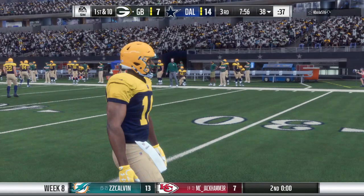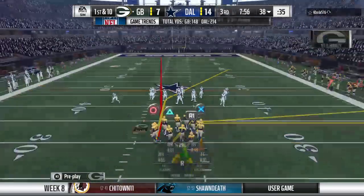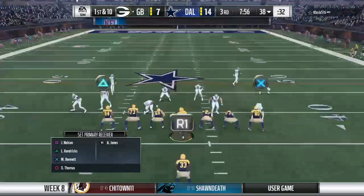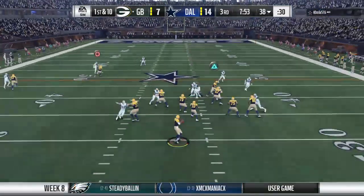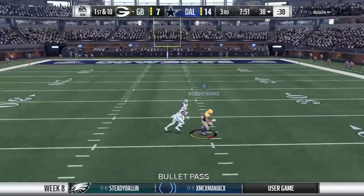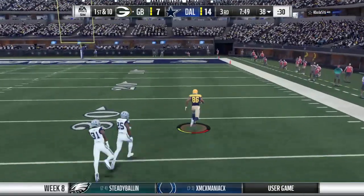Because the defenses right now, they seem to be a step ahead, don't they? Beating them to the point of attack, beating them to the punch. These offensive guys are tinkering like crazy. What's it going to take to get back on track? Yeah, both sides searching for a spark.